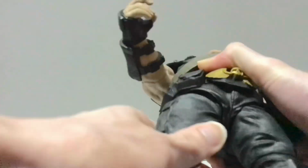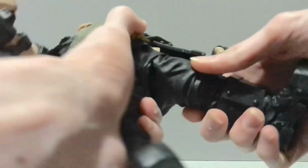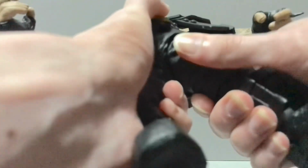His hips can kick forward and back very minimally. The diaper hinders it a ton. You ain't getting squat out of that. This side gets a little bit more. It can go out a little bit, back down. No real thigh cut to speak of where the thigh is concerned.